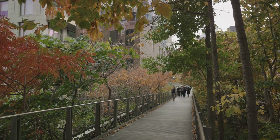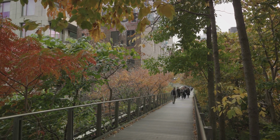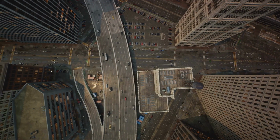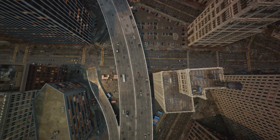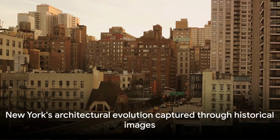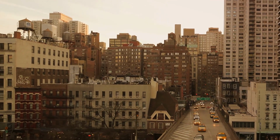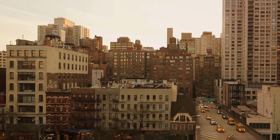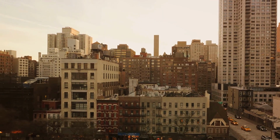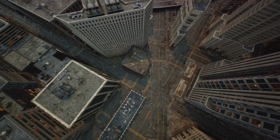One of the most iconic examples of postmodernism in New York is the AT&T building, designed by Philip Johnson. With its Chippendale-inspired top, it was a bold statement against the austere glass and steel skyscrapers of the modernist era. On the other hand, deconstructivism, as the name suggests, is all about breaking down the elements of architecture and creating structures that seem fragmented and chaotic.